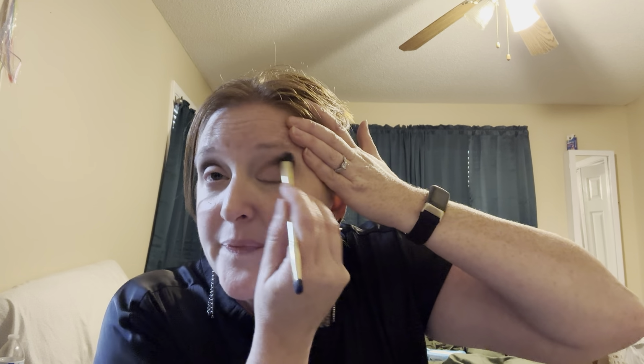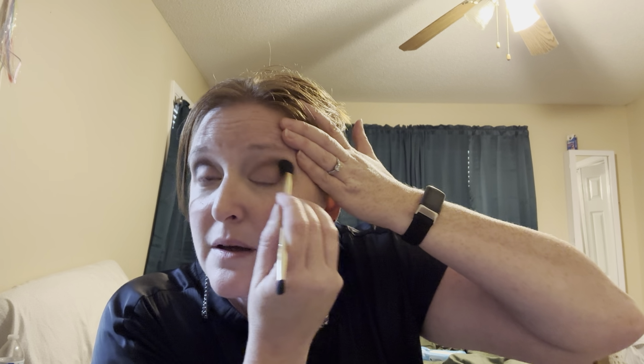So now I've come in with the dark chocolate brown from that same Midnight Sun palette, and I am just again blending it through my crease and using it to create that little outer corner. I'm blending, blending, blending with my fluffy brush. I'm literally doing one tap into that eyeshadow. It's so pigmented. And then just doing my blending.